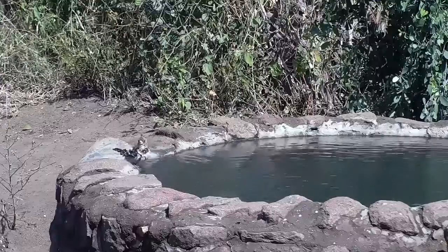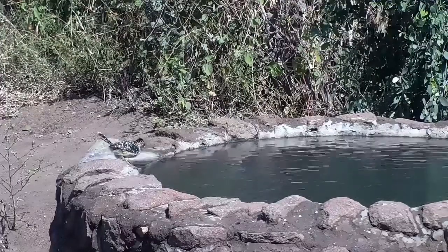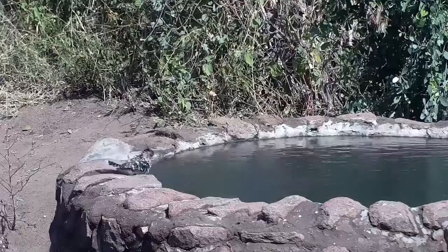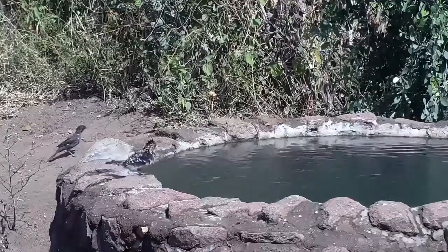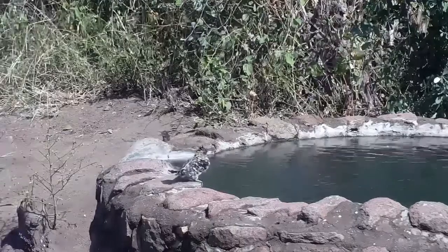A very entertaining video this of a Crested Barbet. Very brightly colored, potentially madly colored barbet. Look at the yellows. There's red, black, white, and that wonderful crest it displays, especially now as it's having a bath at Naledi Dam. There's a buffalo weaver in the background.